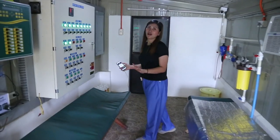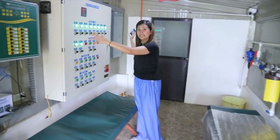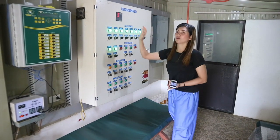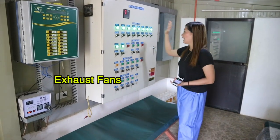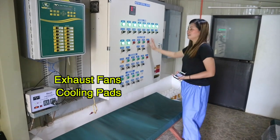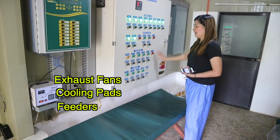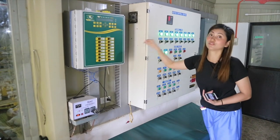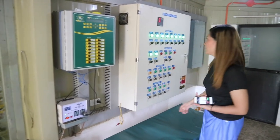Dito naman, so we have a powerful equipment here to control everything na nasa loob, like yung exhaust fan, we have the cooling pads, the feeders, and yung heater dito din. Ginagamit siya both, no, to control yung mga equipment sa loob.